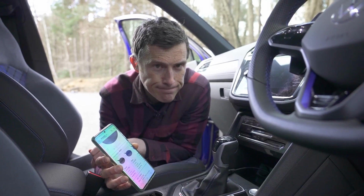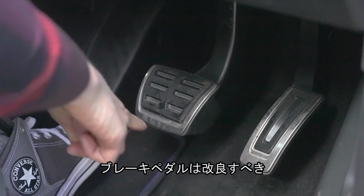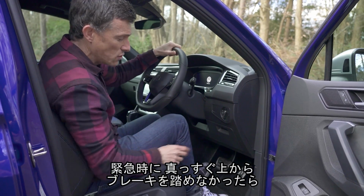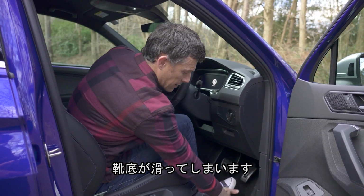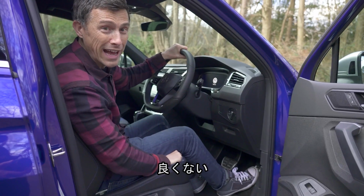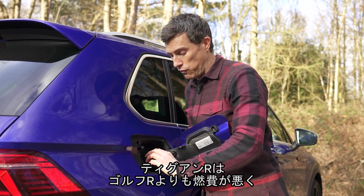I think Volkswagen need to sort out their performance brake pedal because at the moment it has this metal outline around it rather than grippy rubber, and it means that if you don't connect squarely with the brake pedal, say it's in an emergency, and you have damp soles, this happens, watch. Not good, eh?